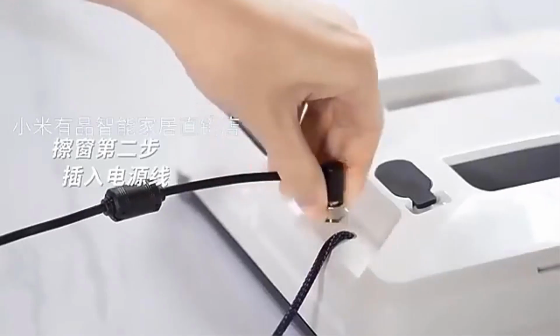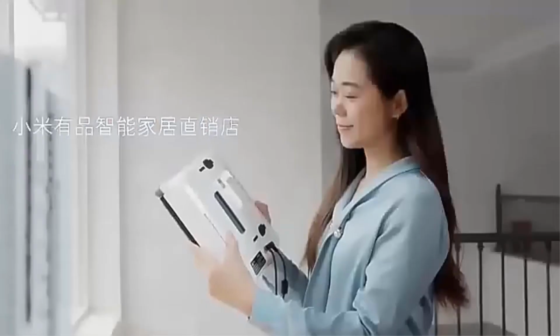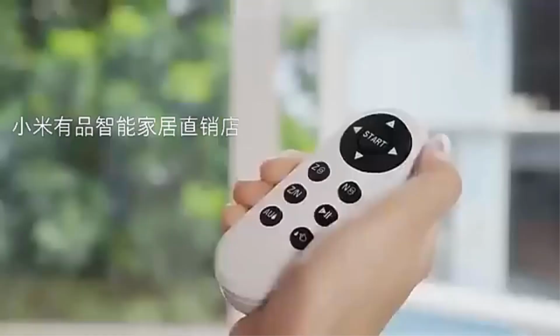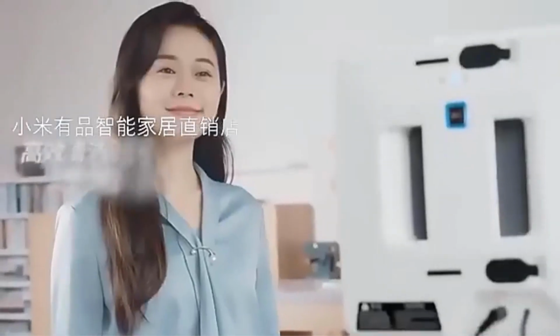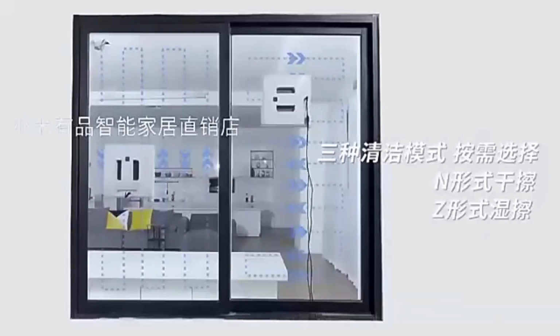This smart device is equipped with advanced features such as remote controls and high suction capabilities, revolutionizing the way we maintain the cleanliness of our living spaces. One of the standout features of this robot window cleaner is its water spray function. This innovative technology allows the robot to dispense water or cleaning solution directly onto the surface it is cleaning.